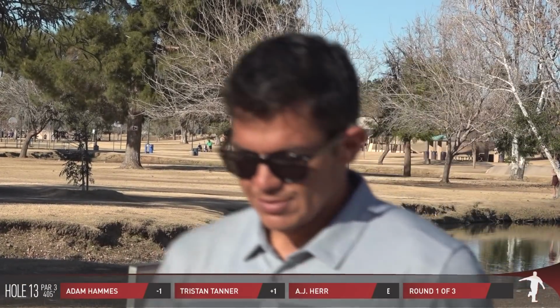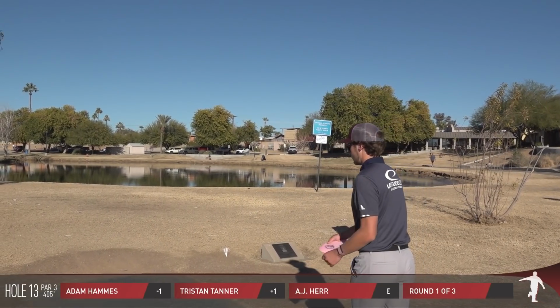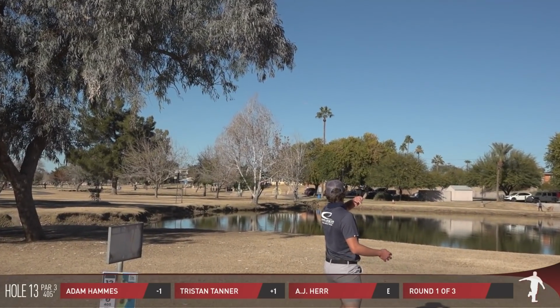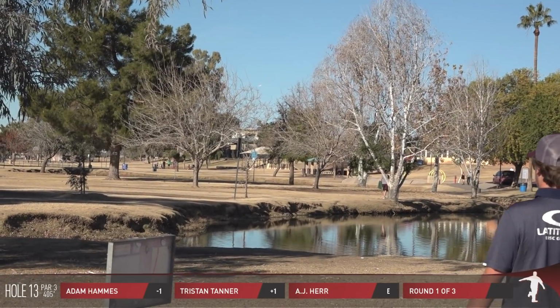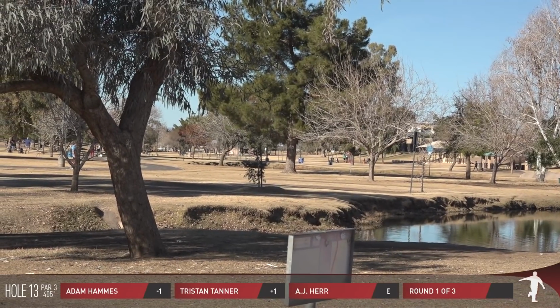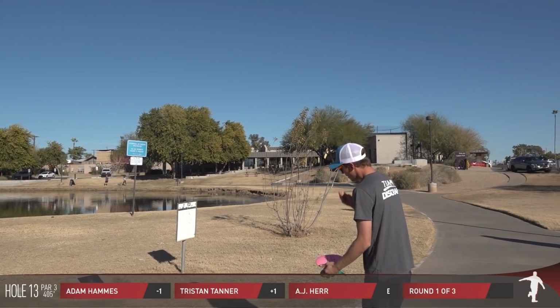So I mean, that shot from AJ there is the shot you want. It's just right in the center of the fairway. It's safe. Sets you up for the layup for your par. Tristan went a little bit bigger, and he got a little lucky there. He was pretty close to skipping out of bounds.